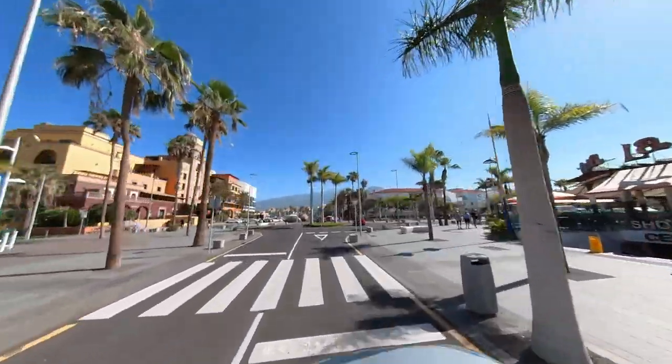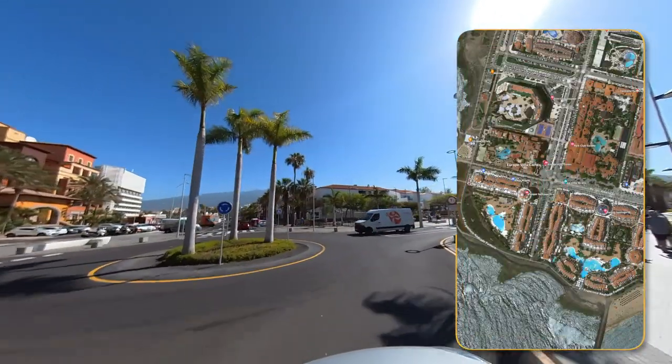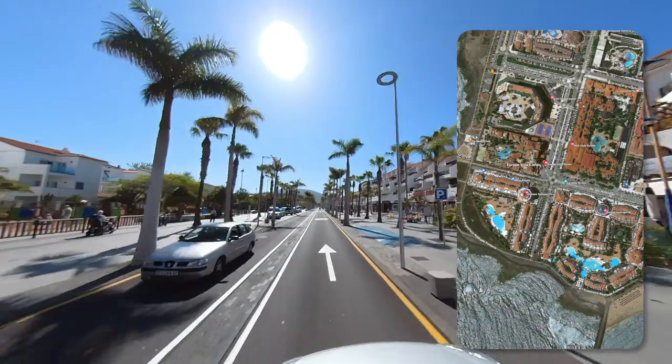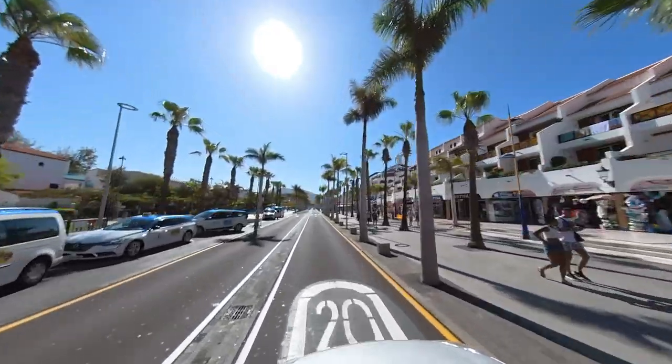On the left here, we've got the German bar. I just don't know whether it's open these days. They do some nice liters of beer there. Here we are at the beginning of the Golden Mile, which isn't exactly a mile, but that's another story.